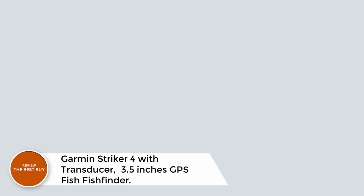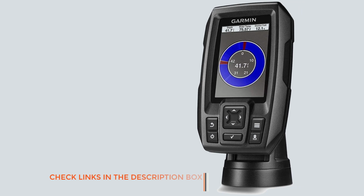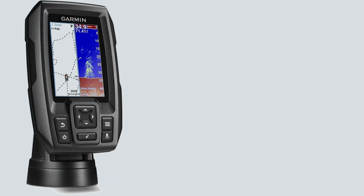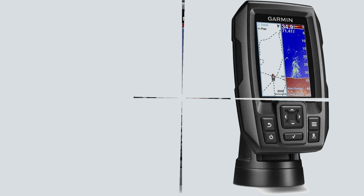Number 1. Garmin Striker 4 with Transducer, 3.5 inches GPS Fishfinder. Discover the Garmin Striker 4 with Transducer, a compact yet powerful fish finder with a 3.5-inch LCD display. Whether you're a beginner or experienced angler, this fish finder offers clear view scanning sonar, providing near photographic images of the underwater world, helping you easily locate fish and structures.